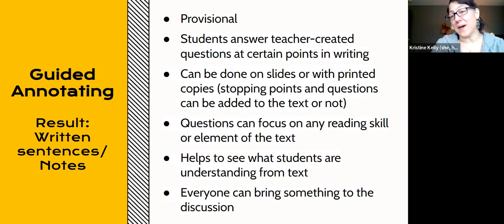And then we talk about it and we see what the trends are, what students are thinking in general. And then we put those aside and I say, we're going to go back to those. Using that same short story, I love to do guided annotating. And guided annotating, I can do it on slides or printed copies, virtually or in person, because I can use specific questions to help them focus on a particular reading skill or particular element of the text.